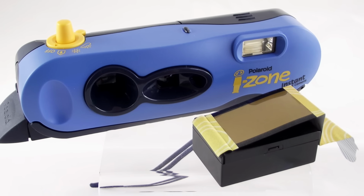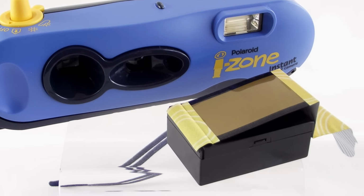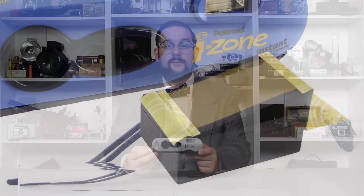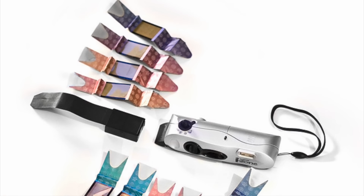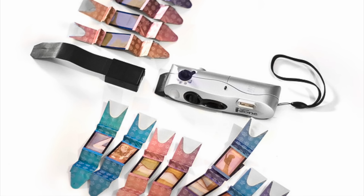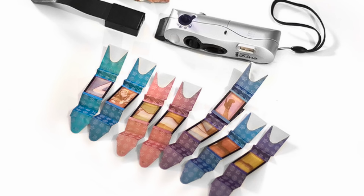Now, this was designed to take a new film format called pocket film, which took 24 by 36 millimeters or 1 by 1.5 inch exposures, around the same as a 35 millimeter negative, and were marketed mainly at kids and teenagers. And indeed, camera bodies themselves came in a number of colorful designs, while the film had a colorful border that could be trimmed after development. It also had an adhesive backing so it could be stuck to your bedroom wall, your school locker door, things like that.